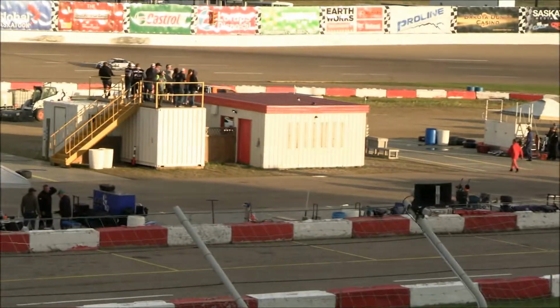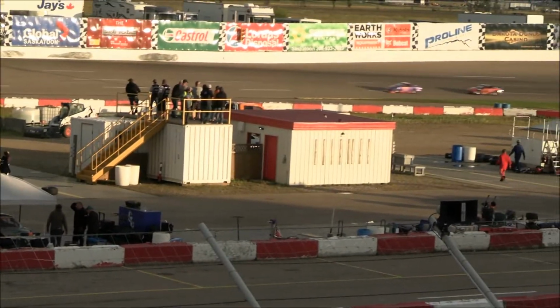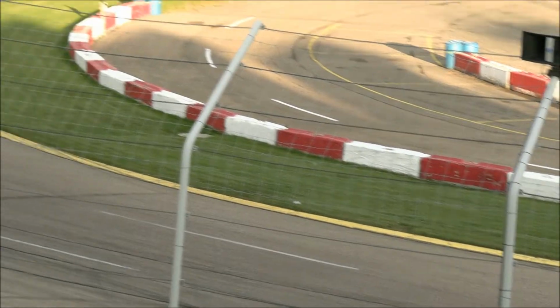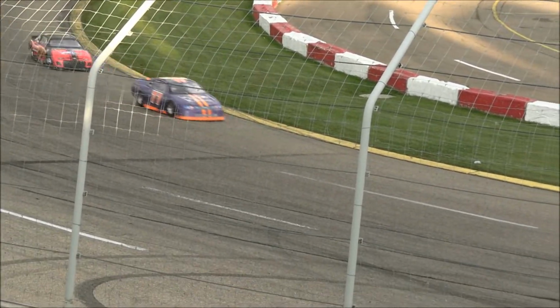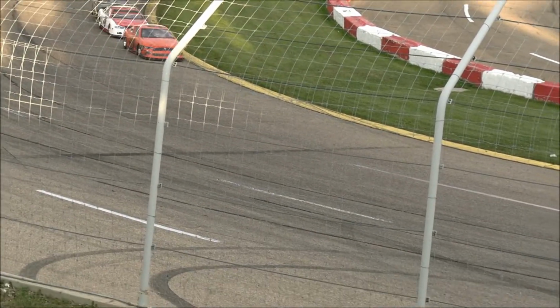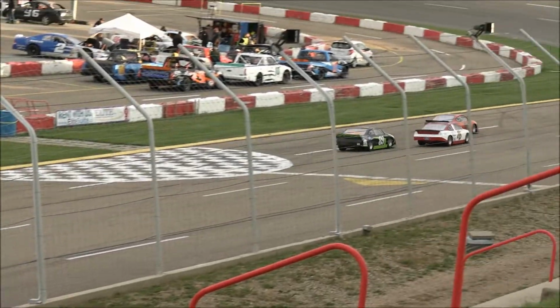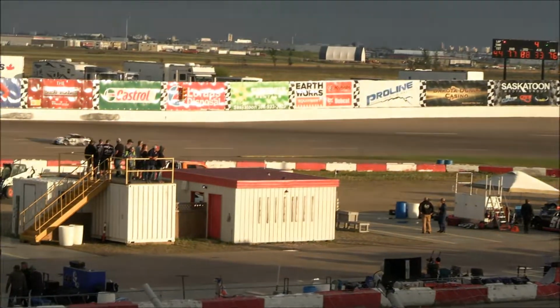Sebastian Beaupre continues to lead, 4.5 laps to go. Sebastian goes into corners 3 and 4. The 77 is Chase Stevenhart, the 88 Merlin McKay, the 33 Thomas Hines, 76 Carson Malone, and the 89 Alan Harris. Right on the rear end, the 76 of Carson Malone.